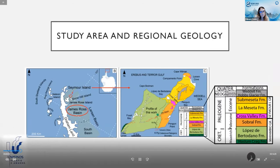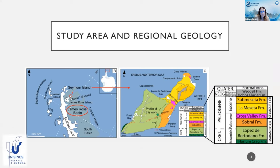The present study was focused on studying the KPG transition in a section located at Seymour Island in the Antarctic Peninsula. The study area is inserted in the James Ross Basin, and herein we approach the Marambio group, specifically the Lopes de Bertodano formation at the Filo Negro section located here.